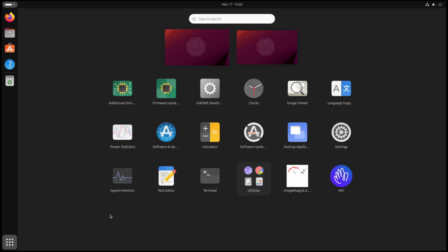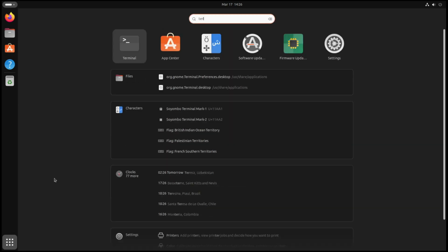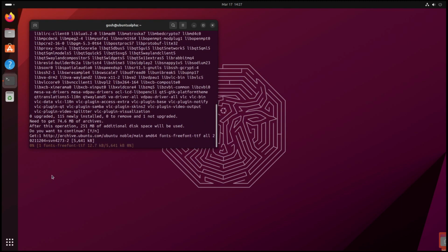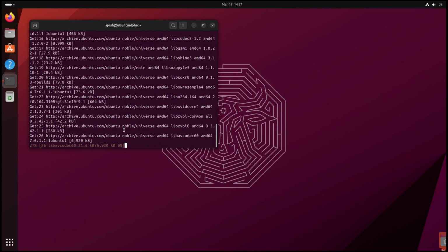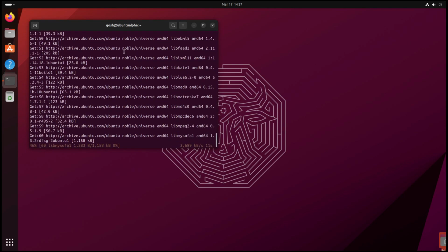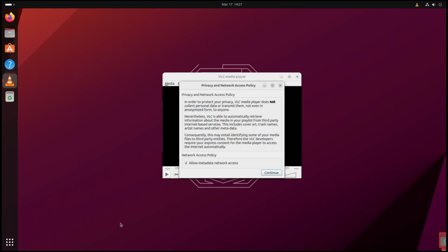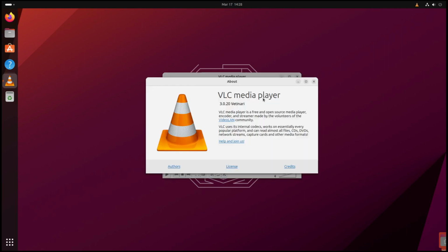Is something like VLC installed. Yes, so I'm interested if I open up a terminal and I was to go sudo apt install VLC. I take it it's actually downloading VLC and not a snap package. By the looks of it, yes. We'll see now. Let it just finish installing. There's VLC. Okay, so VLC is at least installed.